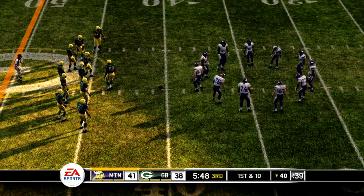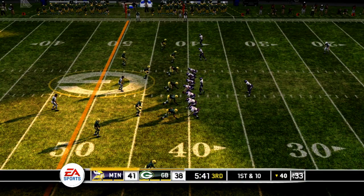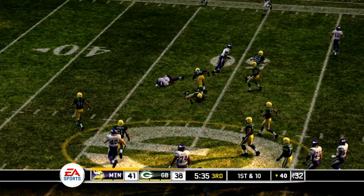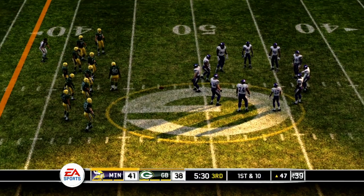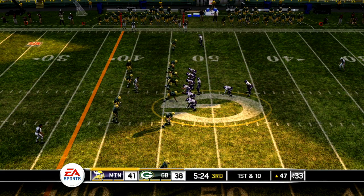The Vikings passing game continues to impress. There's almost no resistance when they try and throw the ball. It seems like they're getting 10 to 15 yards every time. Flips it out short. Charles Woodson was there on the tackle. The Vikings have been unstoppable when they go to the pass. You'd think the defense would make some kind of adjustment at halftime, but so far that just doesn't seem to be the case.